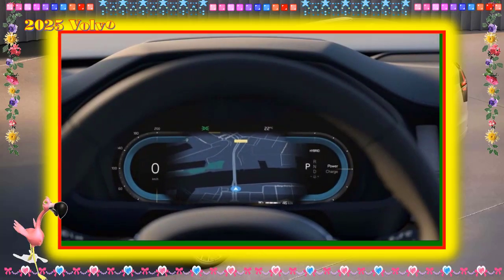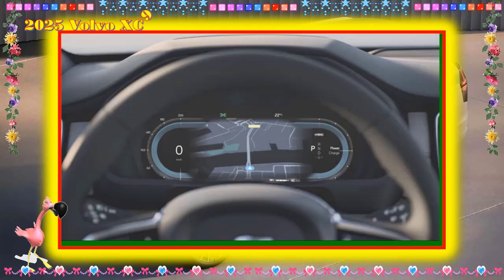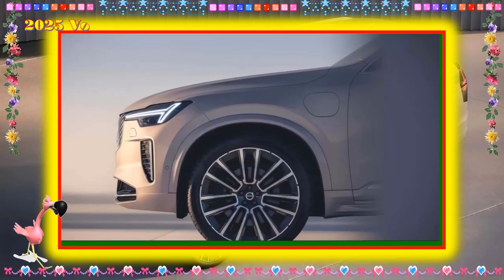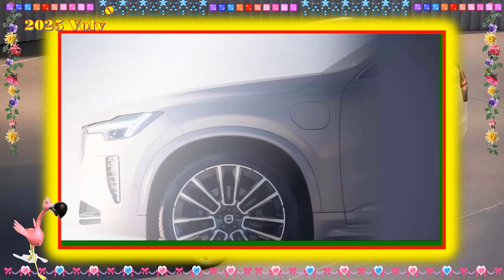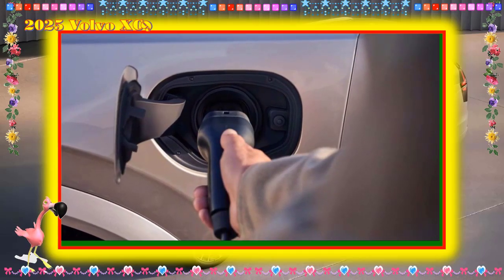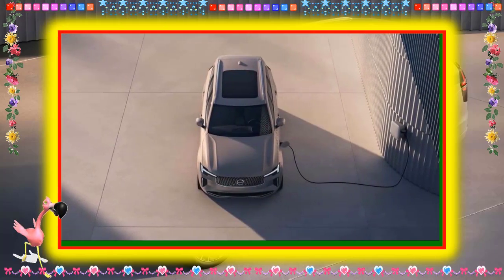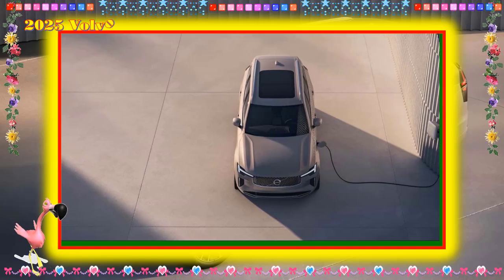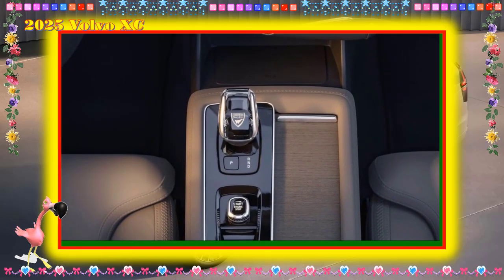The XC90's wide, boxy silhouette helps in the cargo hauling department, but interior storage compartments aren't as cavernous as in some competitors. Infotainment and connectivity. A handsome, tablet-like 9.0-inch touchscreen infotainment system is standard in all 2025 XC90s, while the updated 2025-1/2 model gets a new 11.2-inch display.